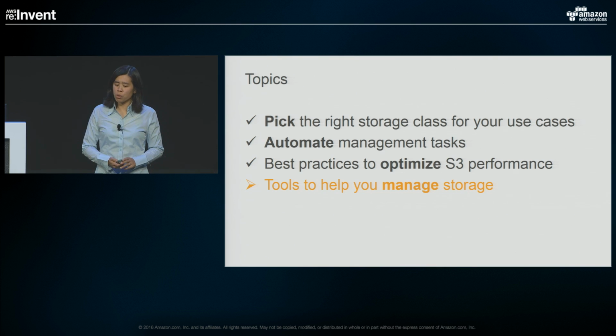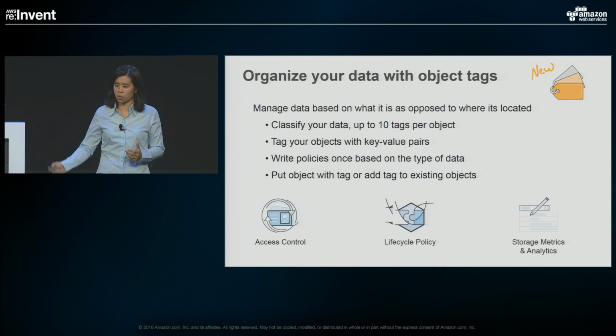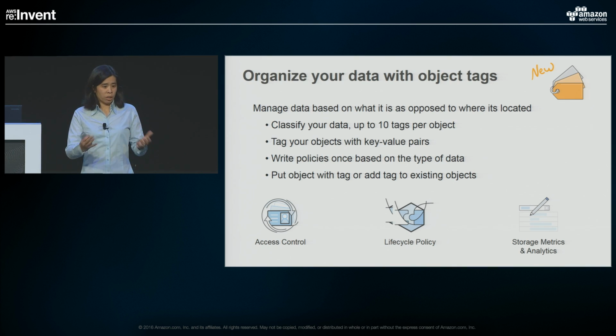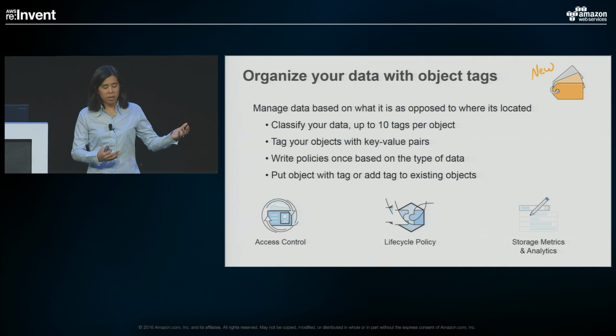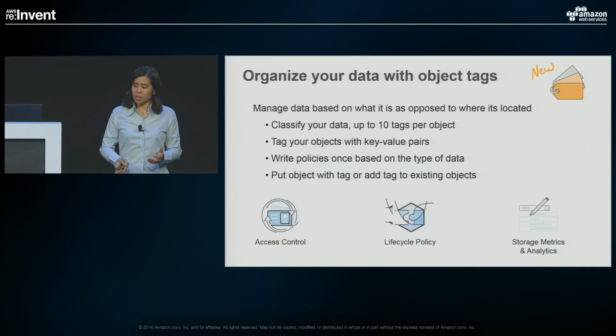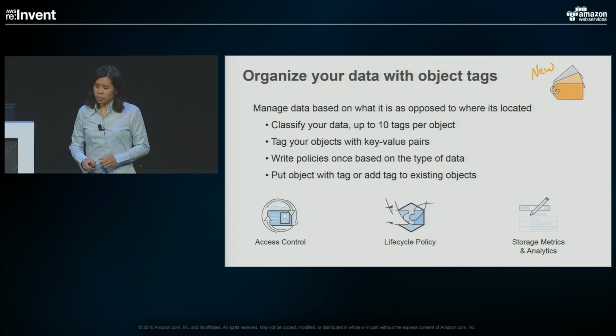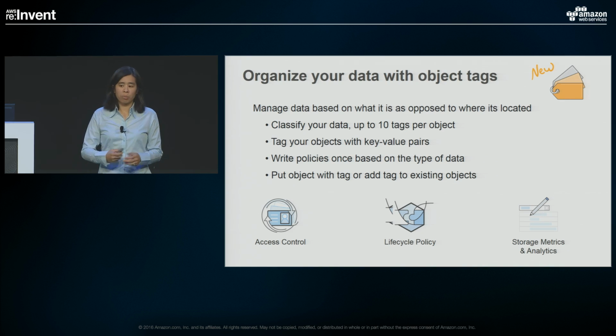Now let's move to some tools that would help you manage your storage. As you store on S3, you are probably used to organizing your data by location. As we're a flat namespace storage, you probably are organizing it by bucket or by prefix. We're introducing S3 object tags, so now you can organize your data based on the nature of the data, based on what it is. S3 object tags are key value pairs that you can apply to an object. You can put as many as 10 tags per object.